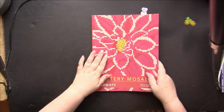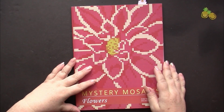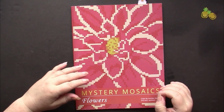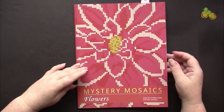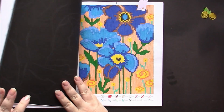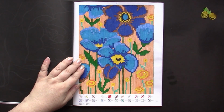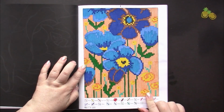So those are my PDFs, and then Belba family sent me some books in August. They'd been having a problem sending me books prior to that, and they ended up sending me the ones that I'd missed. So this is Flowers, a Mystery Mosaics, and I did this one. I really like this one. It's nice.